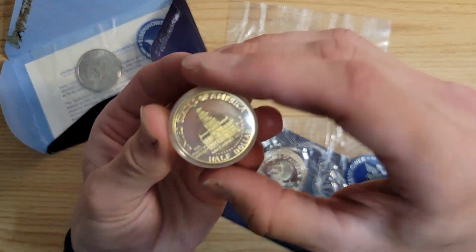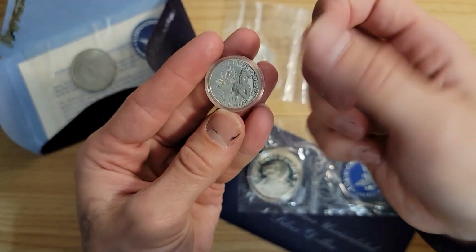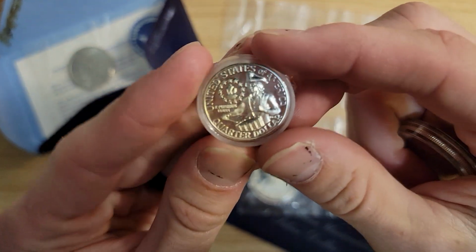And here's a bicentennial proof half. This one's not silver, though. And a bicentennial proof quarter.